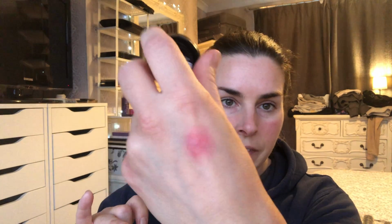Beautiful. Just soft and subtle. And I've really blended that out. I mean, you could layer it really heavy if you wanted. You don't have to, but I know I really love cream blushes. If you know me at the minute, I'm into them big time.